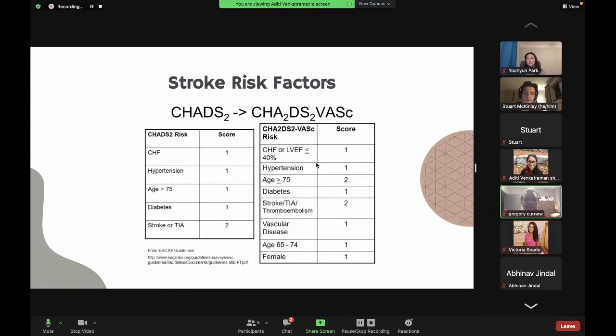So first and foremost, starting with the first column, you have CHF, or individuals with left ventricular ejection fractions equal to or less than 40. If you know that you have congestive heart failure, or in your recent echo you've been informed by Dr. Curnew or your other cardiologist that your ejection fraction from your left ventricle was less than 40, then that's where you would tally 1 point. Now, if you go down and you're someone who's currently on blood pressure lowering medications, or you've had significantly high blood pressure for some time, then that's where you would add another point to your score.